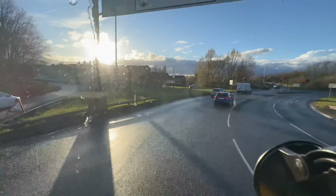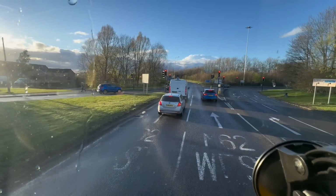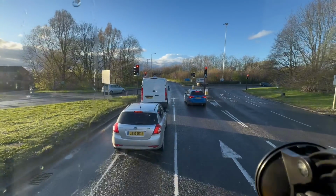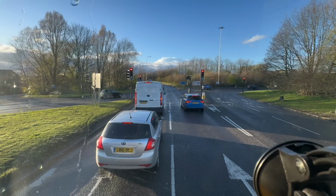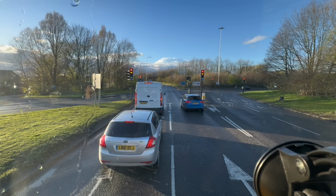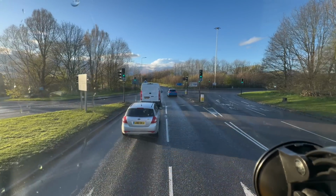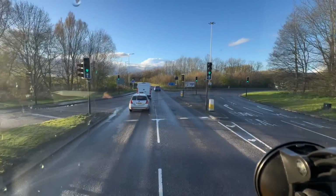It's coming up 6 o'clock, and we are trying to join the M62 towards Leeds and Manchester. So I've got it all going on. I've got the fridge on, so you might be able to hear that. I've got my inverter on because I'm trying to charge my drill batteries. So it's been a pretty practical day.